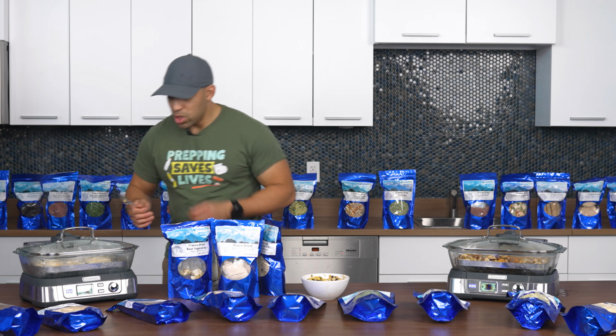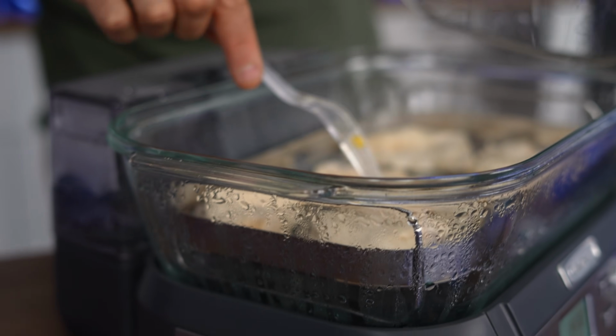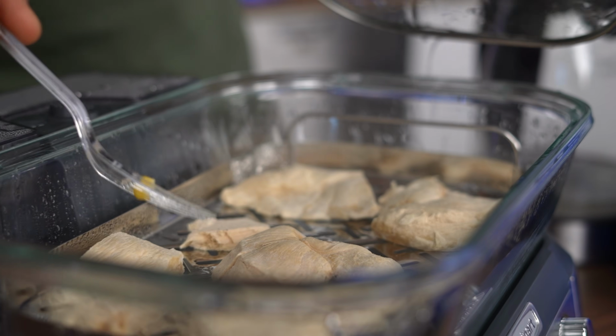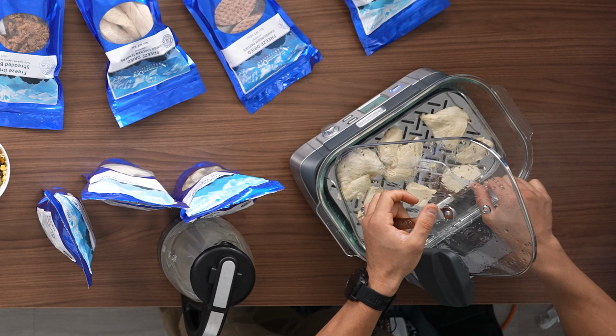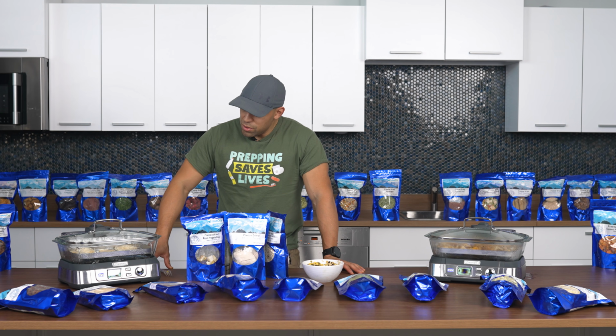I guess you can say chicken absorbs actually pretty fast. So we're already seeing this start to come to life here. This is very hot. It's gonna take a little while maybe. You know, we probably could just use water for this.